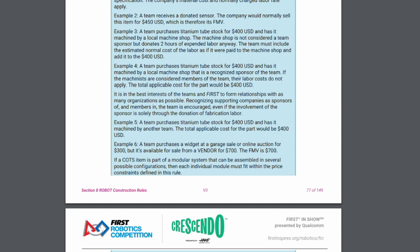Example 5. A team purchases titanium tube stock for $400 USD and has it machined by another team. The total applicable cost for the part would be $400 USD. Example 6. A team purchases a widget at a garage sale or online auction for $300, but it is available for sale from a vendor for $700. The fair market value is $700.